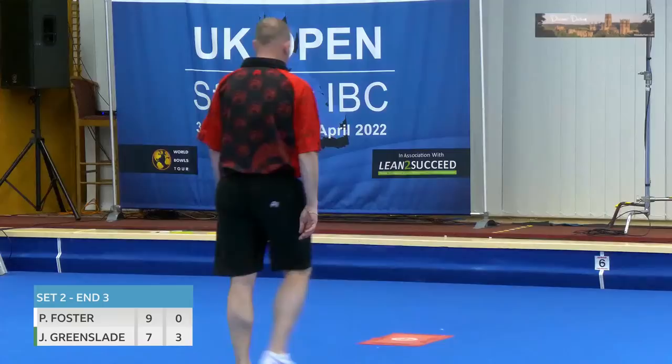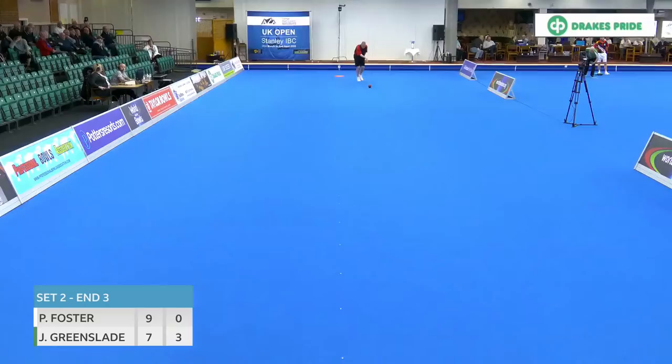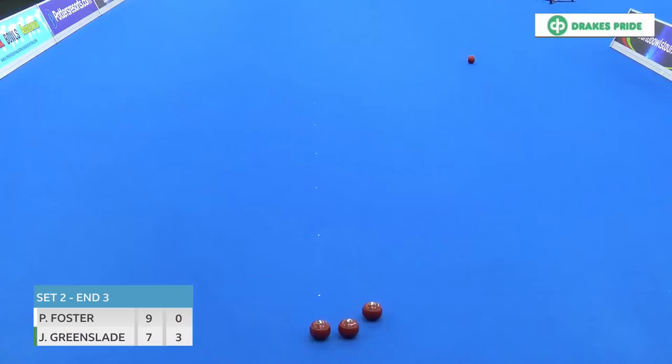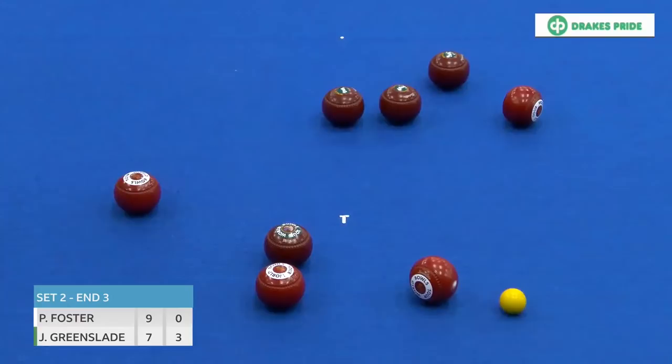Down, Derek. Yes, 2-0. So just a steady backhand draw for Paul. Anything within 18 inches should guarantee two. Is it on him? Two, three, after 3 ends.